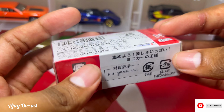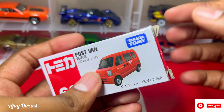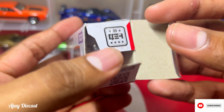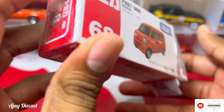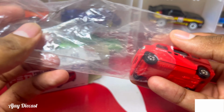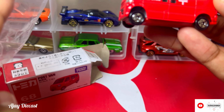So that's about the box. It is very clean and tidy. Before it came, it was not damaged. If you are wondering, as it's been a long time, I kept it outside. That's why it got damaged a little bit. I've already seen the car, but for you guys only, let's have a review of this car again. And yeah, let me keep this aside.